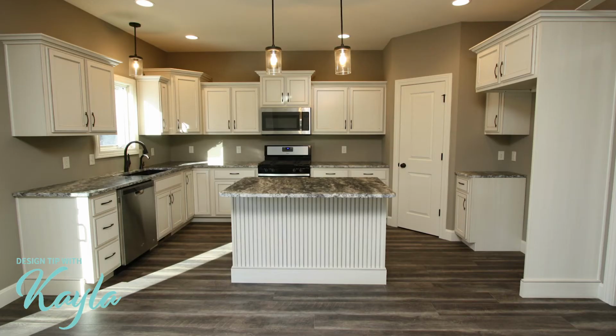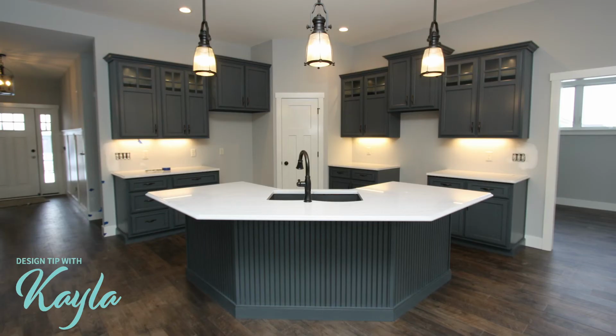So depending on your style, if you're liking that off-white look, you might want to go with a light brown or a tinted glaze there. But if you love that modern look, think about doing a bright white with a black like we did here. Glazing will make your cabinets stand out and give you that extra little something that you're looking for in your kitchen.